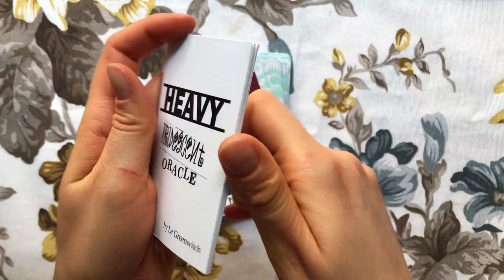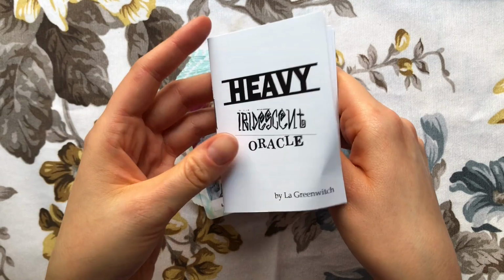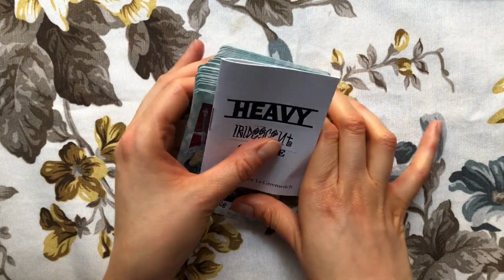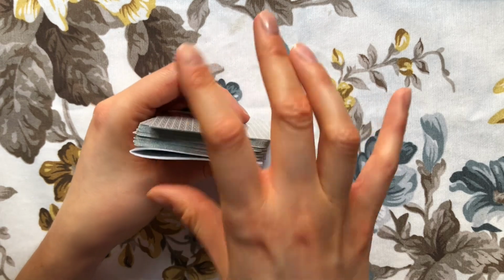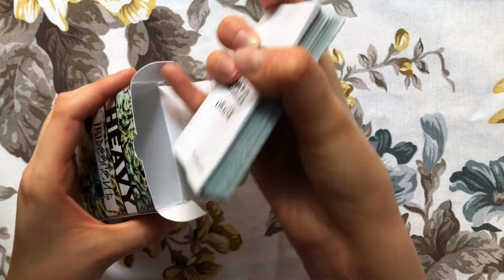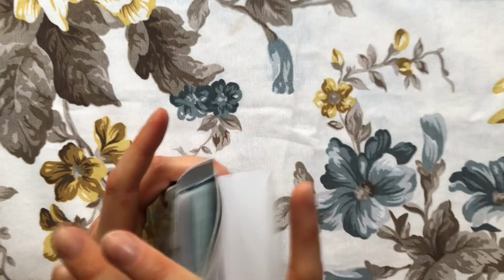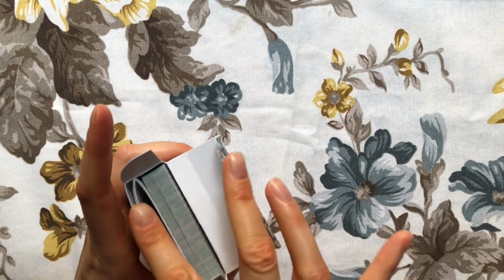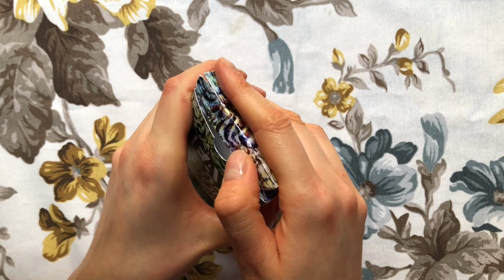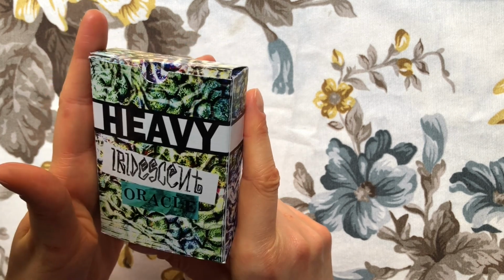And in this book, it does have a small phrase for each card, which I appreciate because even though I understand a bit of French, and I can watch a video and understand well enough, I'm not fluent and I'm not an expert. So I appreciate having the explanation for what the creator was going for with each card. Heavy Iridescent Oracle by La Green Witch.